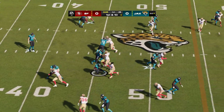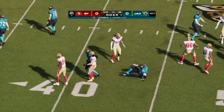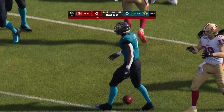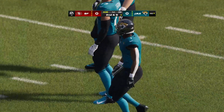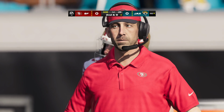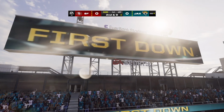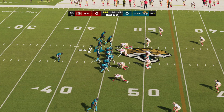And they'll go again with ETN. Talanoa Hufanga, a first-time All-Pro last year, up to make the tackle. Sometimes you're aligned perfectly and the play comes to you, and sometimes you got to cover some ground to go make the play, as we just saw there. We saw a great, great example of perseverance right there on that play. Got to be careful. They might want to throw one over his head as this game progresses.